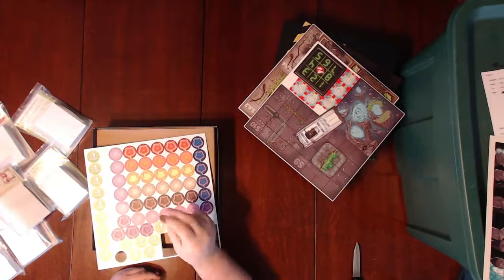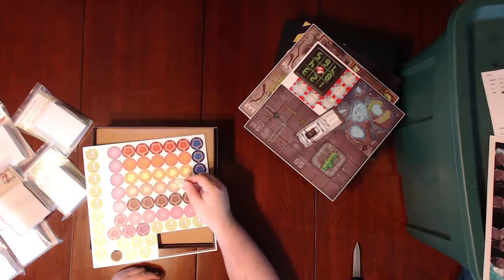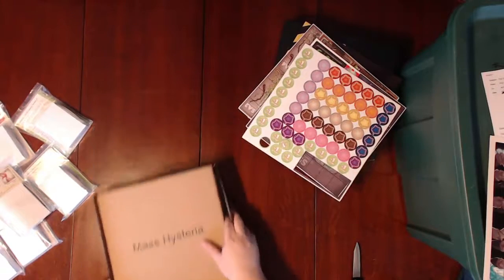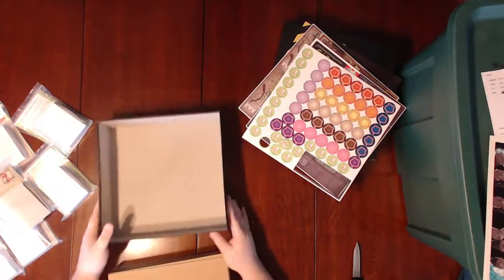The tokens are nice. Again, I wouldn't quite call them Fantasy Flight game quality level, but they're not bad. They're not what I was afraid they were going to be. I thought they were going to be almost paper thin, and they're not. They're very nice. I have no complaints with the tokens. Not being Fantasy Flight games quality is not a knock on a game at all. They really go all out for their games.